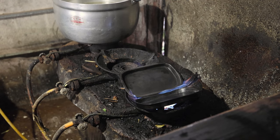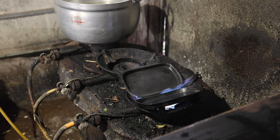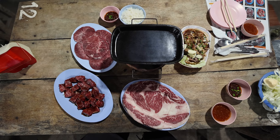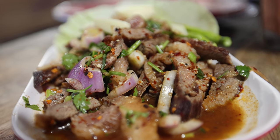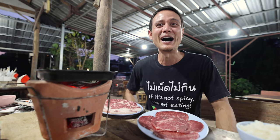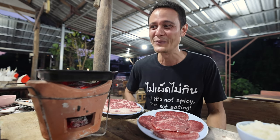And so what he does is he takes that iron griddle, puts it on the stove, fires that up so it's iron hot, and then that sits over your own personal charcoal on your table. So we also got one other dish, nam tok, which is a common Isan dish, waterfall beef, but made with this premium beef. And yeah, okay, I can't talk anymore. I am excited. We gotta get started.